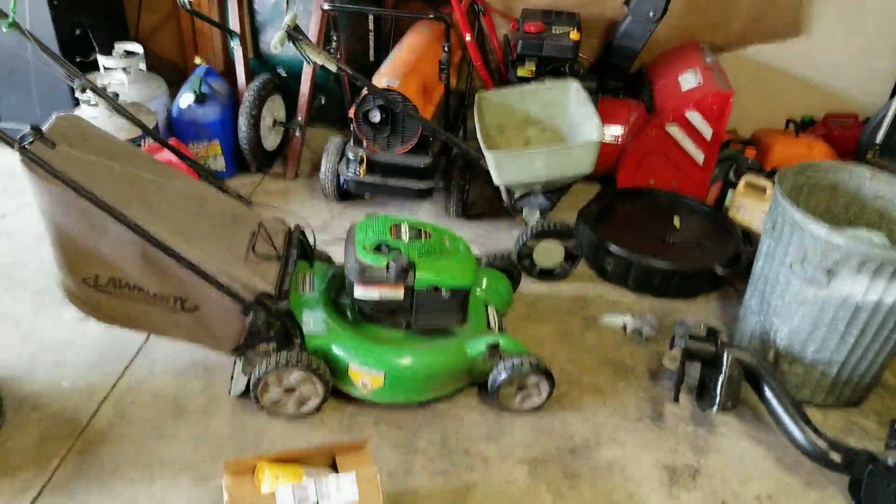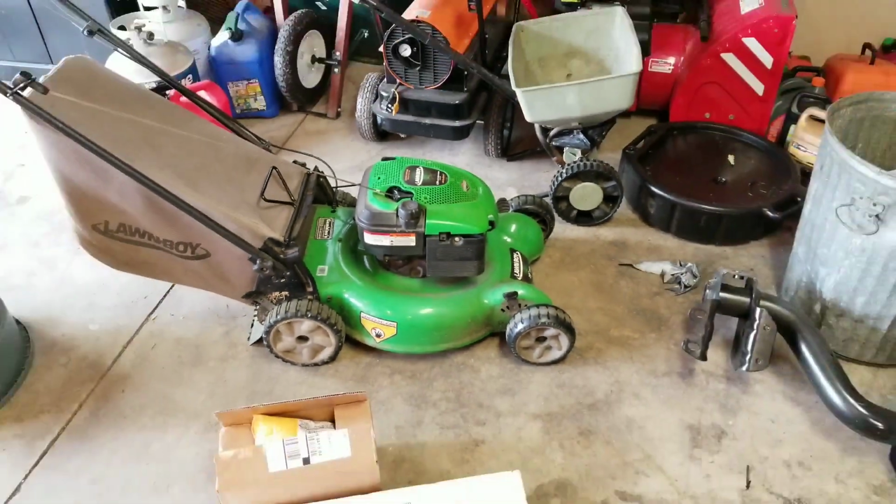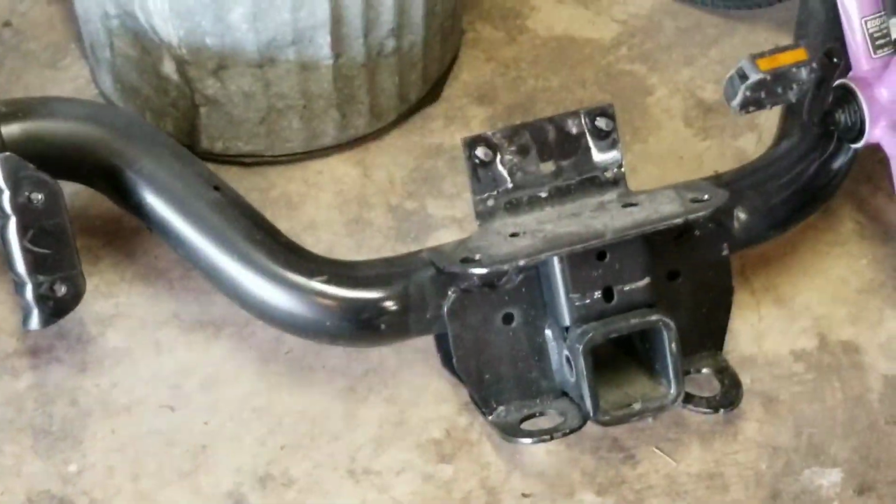So, let me show you what we got. Oh, man. Look at that lawn. Sweet lawnmower. Not really. There's my old trailer hitch.